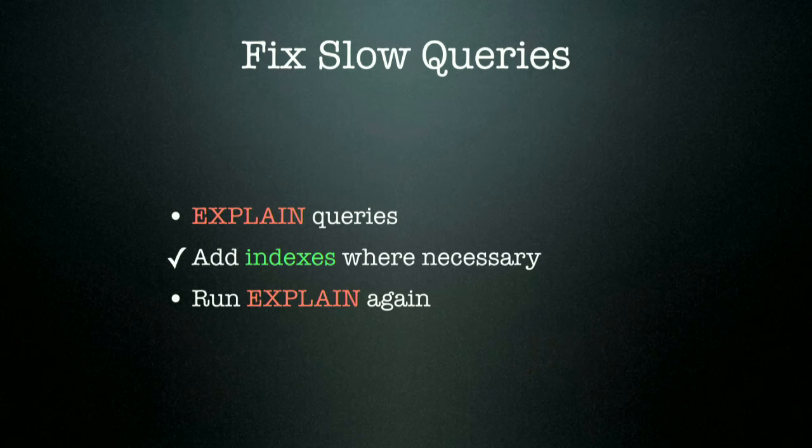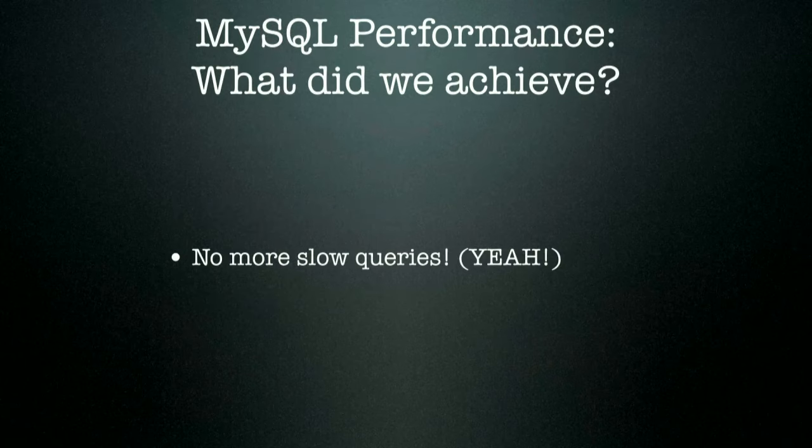Explain those queries, and add the indexes where necessary. You will see what the query is doing. Ensure you have the right order, that it's going from highest to lowest, and then run the explain again and see if it's doing the right thing. So what did we achieve? No more slow queries.